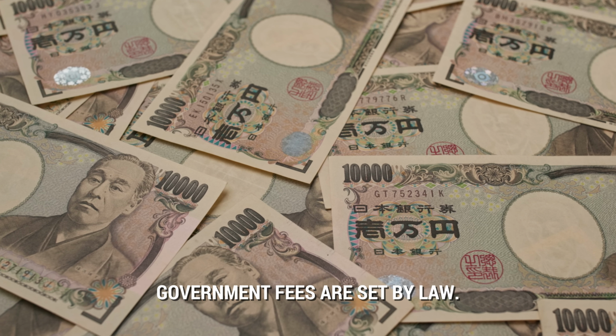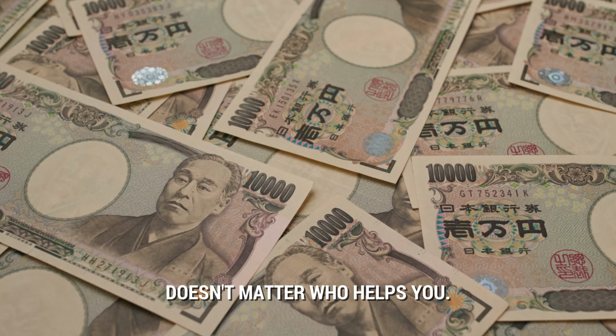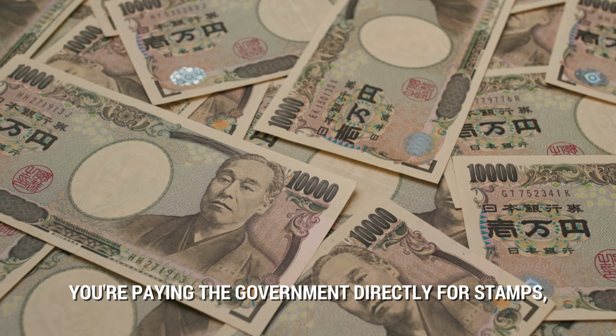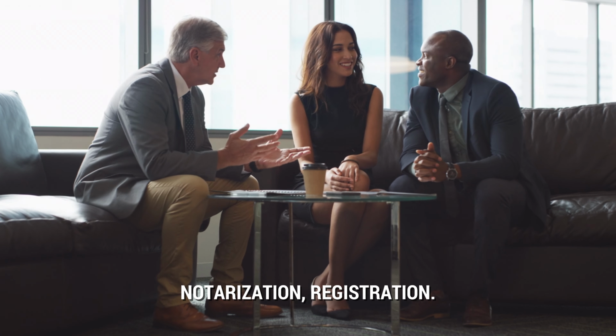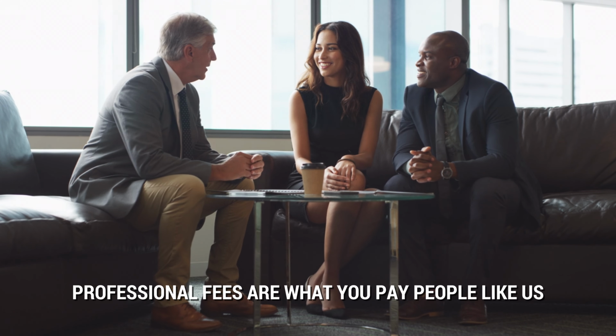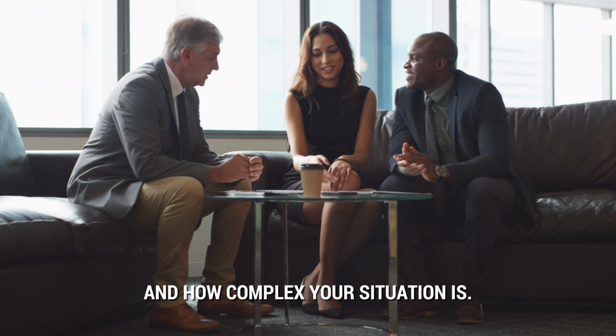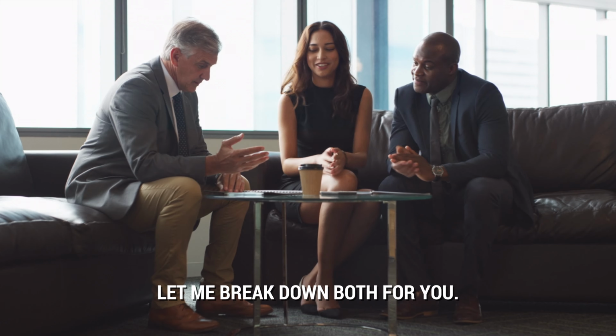Government fees are set by law. Everyone pays the same amount, doesn't matter who helps you. You're paying the government directly for stamps, notarization, registration. These are fixed costs. Professional fees are what you pay people like us to handle the paperwork. These vary depending on who you hire and how complex your situation is. Let me break down both for you.